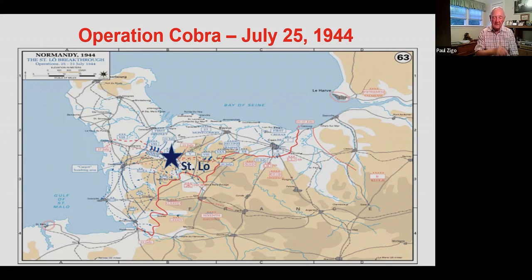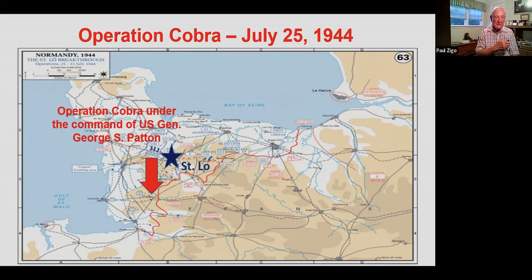That's the peninsula that's on the left of the screen. And to a certain extent, they're supplied by the port of Cherbourg, which was taken by the 101st Airborne Division. With these forces, they're placed under the command of U.S. General George S. Patton. And what occurs is he moves south of Saint-Lô.